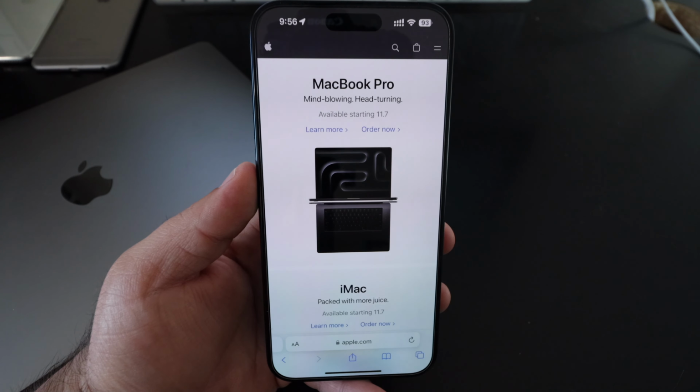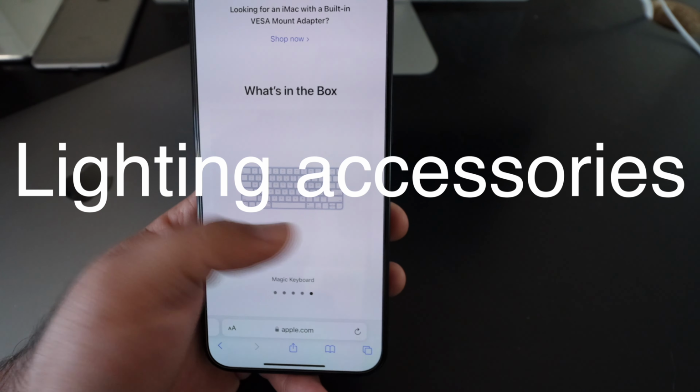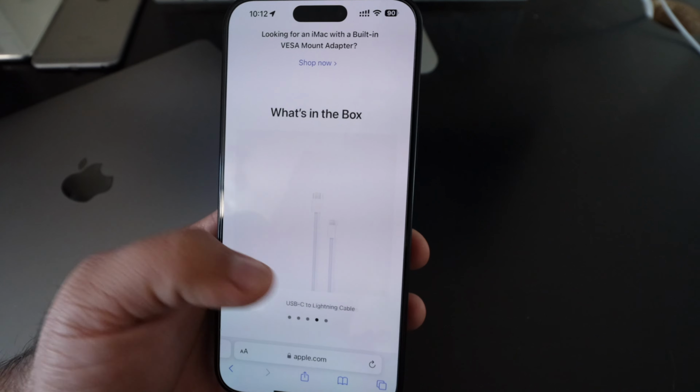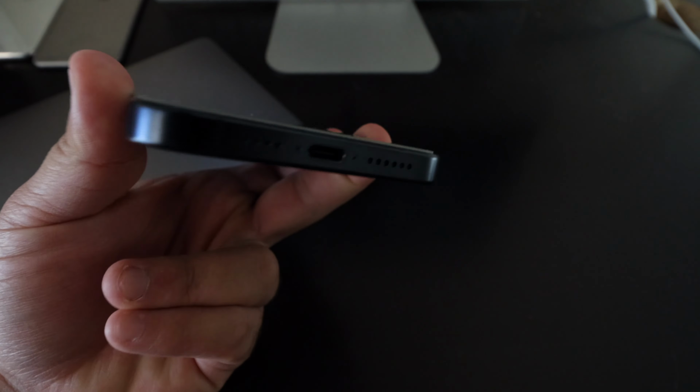So besides all the upgraded chips on the iMacs and the MacBook Pros, let me show you here real quick. We'll show you what's in the box, actually. If we see what's inside the box when you order this, we still get USB Type-C accessories, keyboards, and mouses. I don't understand why Apple hasn't upgraded the accessories to USB Type-C. We know that the iPhone has USB Type-C and everything else. So I don't understand why Apple would not want to put USB Type-C on the rest of their accessories and the rest of their lineup.